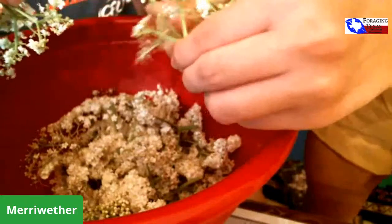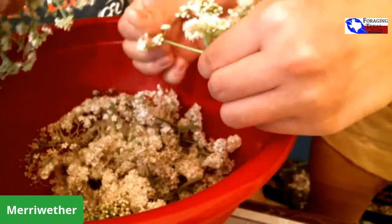Another thing, I don't rinse them. I let them sit a little bit to let the spiders and bugs come out.